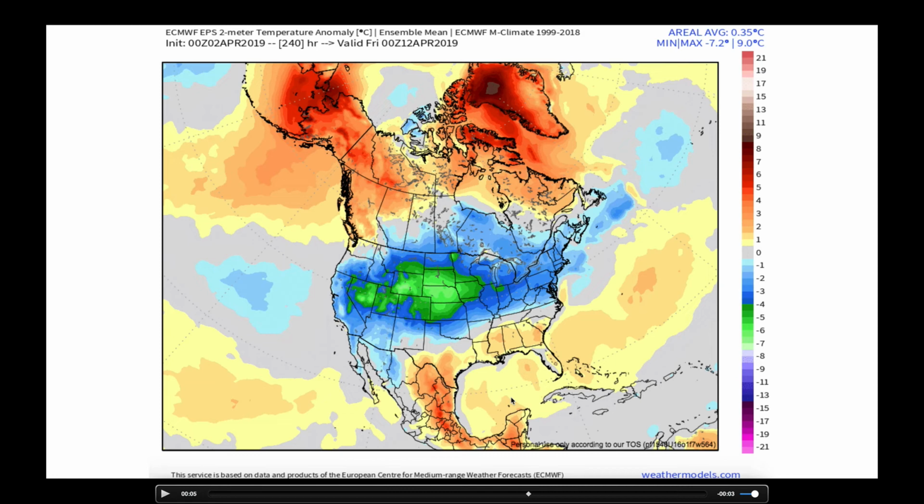And that'll be the final push, I think, for our wet season as we move toward our drier season once May starts here.